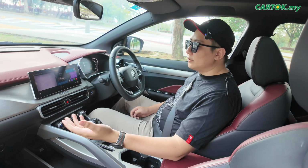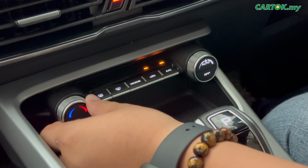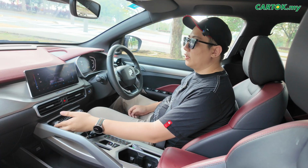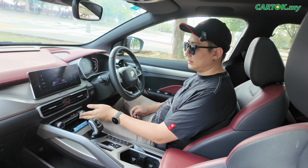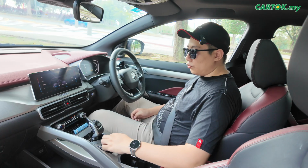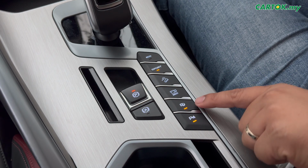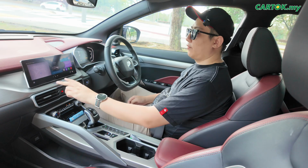And not to mention, Proton X50 did a very good job when it comes to the switches, where most of the controls are quite intuitive. So for example, the aircon, cold or hot, the blower, cold or hot, more or less. Then you have all the major aircon controls here. The mode button here, Eco, Sport, Hill Assist, 360, auto parking, brake, everything is with physical buttons, and it also comes with a volume button here.